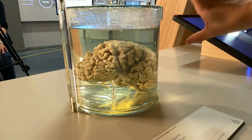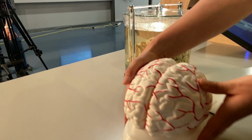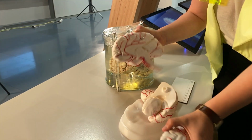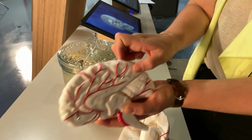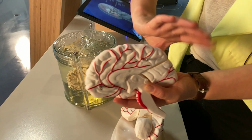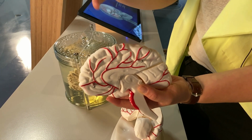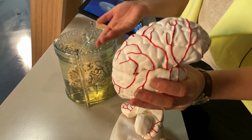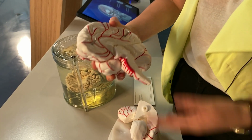So the cerebrum, or the cerebral cortex, which you can see a little bit better here. So we have another brain to show you. We can pull it apart. So that's the cerebrum, and the top layer would be the cerebral cortex. That's the biggest part of our brain, about 80% of our whole brain. And in here we have the highest developed things we can do with our brain, like planning ahead, planning into the future, or thinking about stuff.